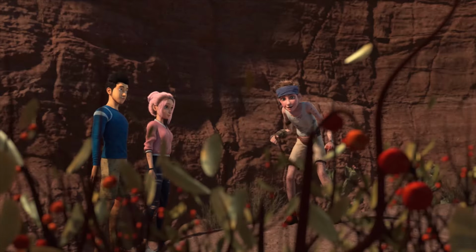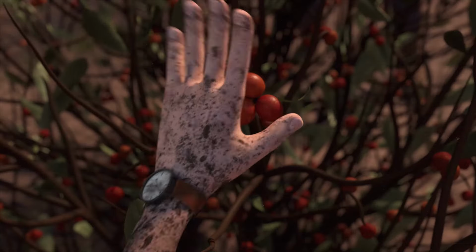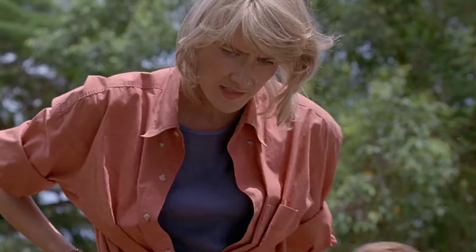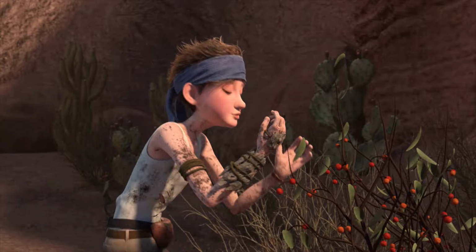Now, you may recognize these colored berries. These look suspiciously like the West Indian lilac plants, the very same plants that made the Triceratops sick in the first Jurassic Park. "Is this West Indian lilac?" Ben even states, "These are just like the berry bushes on Nublar."